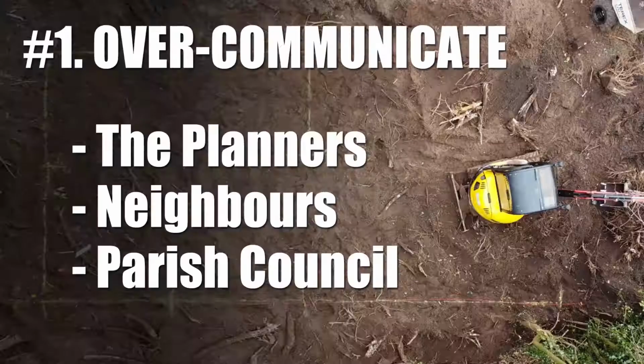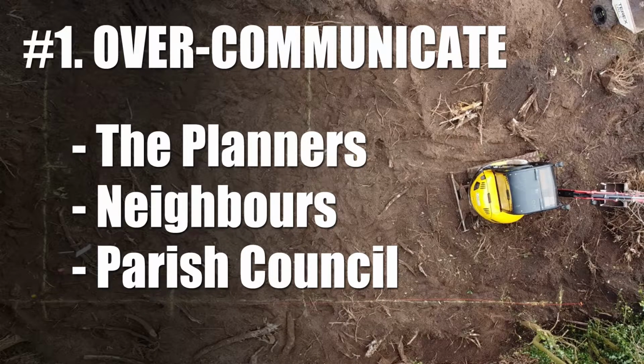Next up, a kind of bit of common sense. Tell your neighbours what's going on. The authority will write to them, they will know, so keeping your head under the parapet is not a great strategy. Next up, the parish council. I'm not saying you necessarily go to them, but keep an eye on them.